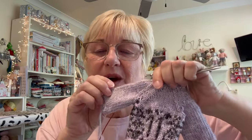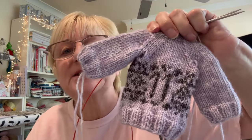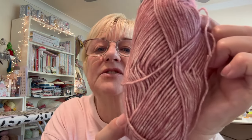So again, I will get these done. And then when I've done number 12, I'm going to take a picture of them all together and put it on my Instagram page. So yeah, really, really pleased with that. And my next colour is going to be, oh, I haven't got a label on this one, but this is going to be my next colour.